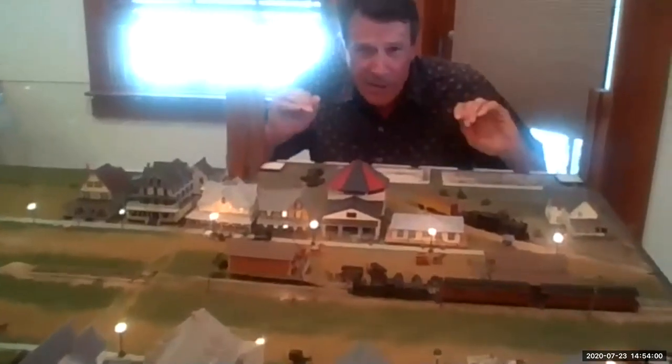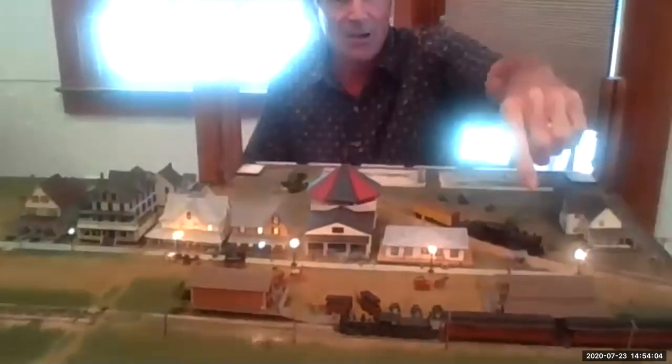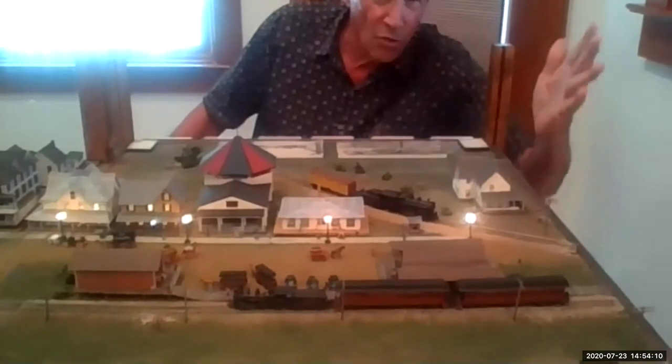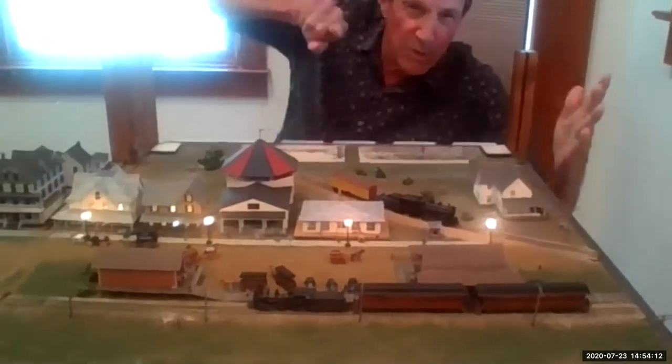You see the diorama? Yep. Okay, perfect. Here's the train station, right? Right here is First Street. First Street, right? Beach is that way. Can you pan down, Cindy, to see the beach? All right. So here's the beach. This is all the diorama.